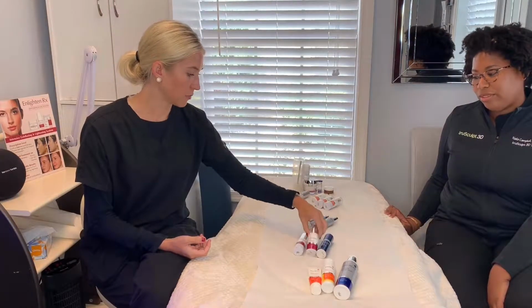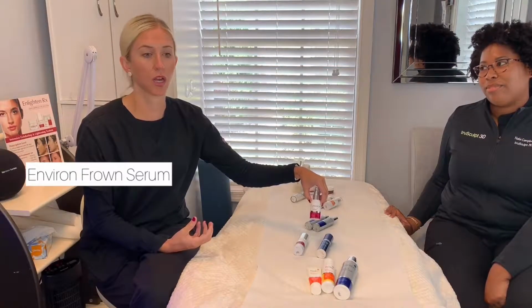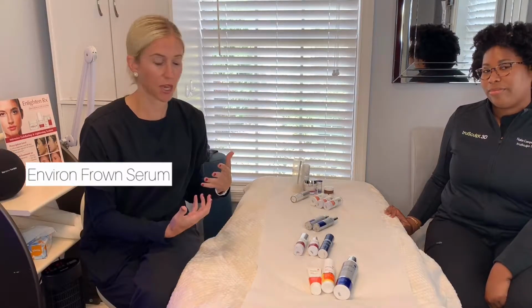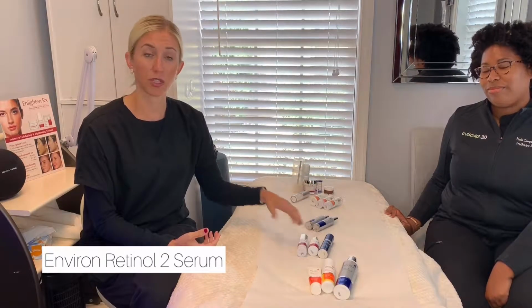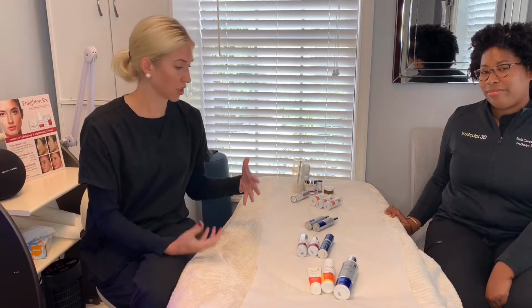So this for her is going to be, we'll start with the Frown Serum. This one focuses more on your crow's feet. You can even put it around the lips where people have those fine lines and wrinkles or your more expression type lines. And then she uses the Retinol 2 Serum. This one's just a higher dose retinol that's going to help increase your cellular turnover and force your skin to, I always say, act as a younger skin.